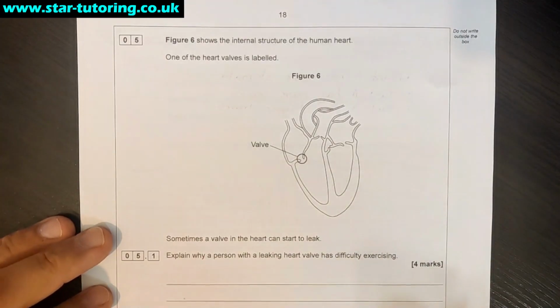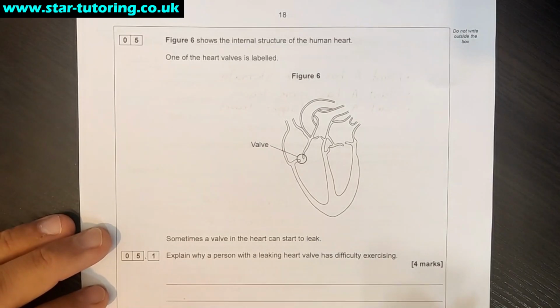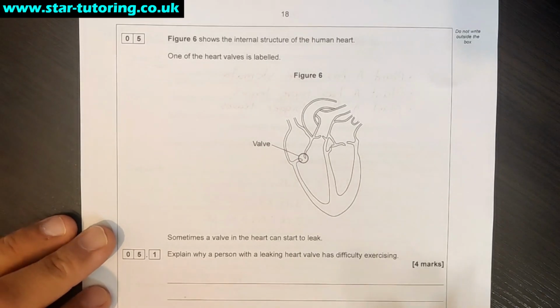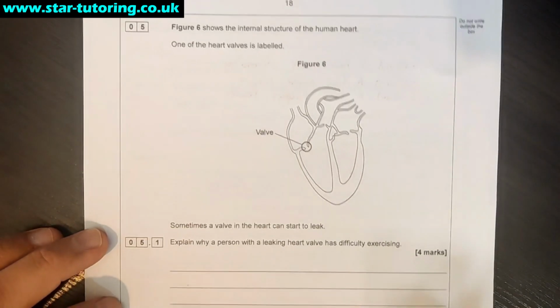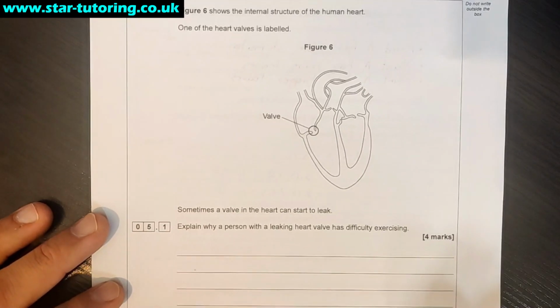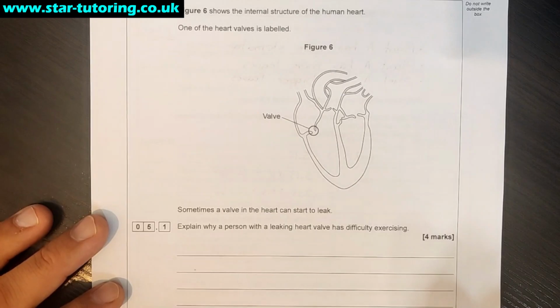Alright guys, welcome back. So let's continue with this. We got question number 5. Figure 6 shows the internal structure of the heart. One of the heart valves is labeled. Okay, sometimes a valve in a heart can start to leak. Explain why a person with a leaky heart valve has difficulty exercising.